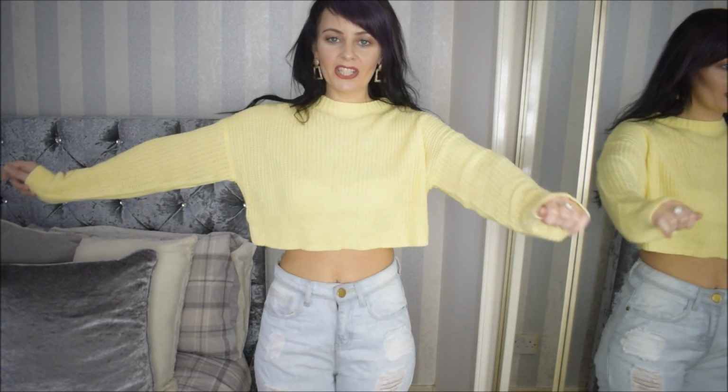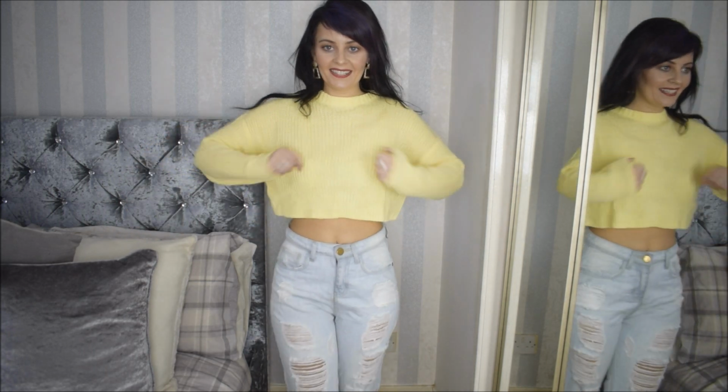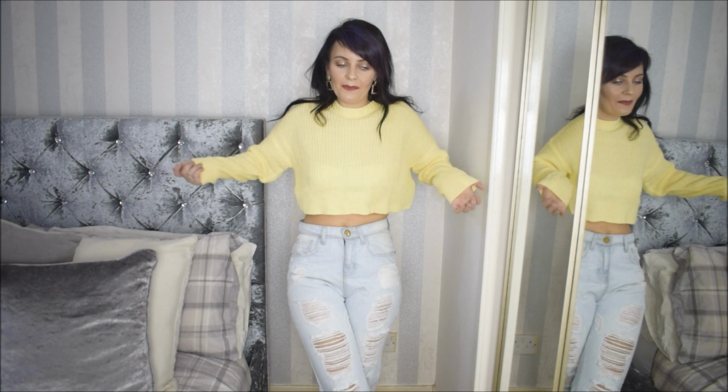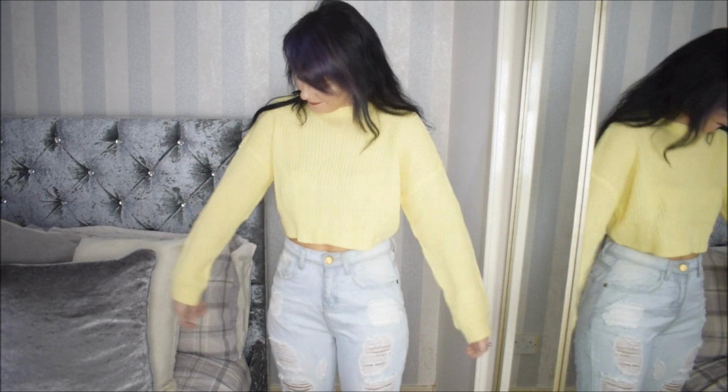I picked up this cute little jumper because I actually thought that it would be perfect for winter going into spring, because it's still quite chilly, but this lemon colour is kind of summery, but obviously you can't wear a jumper in the summer, so it's such a perfect transition jumper.